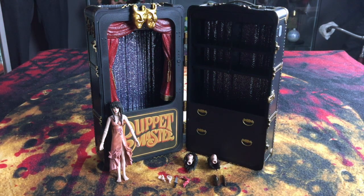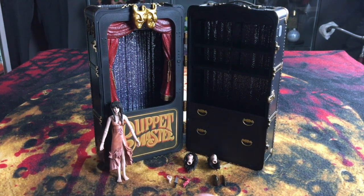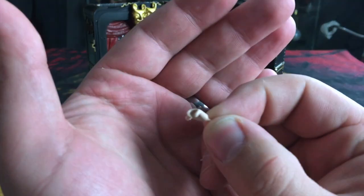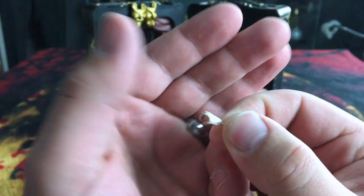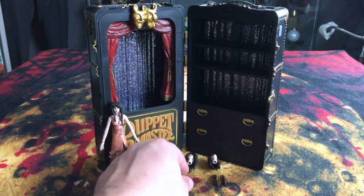I love to see it. I think they did a great job. Of course, she comes with two alternate hands to be able to hold the brain matter. Let me see if I can get this to focus. To hold the brain matter and or her knife, of course. So that's pretty cool. Nothing too much to see there. Just a couple alternate hands.